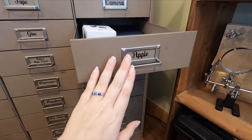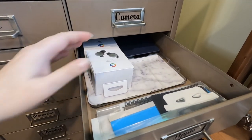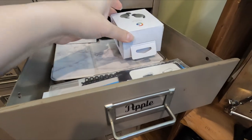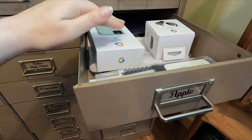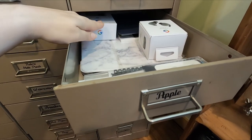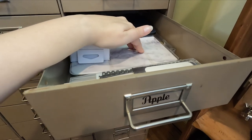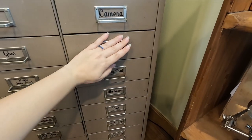This says Apple on it because it holds a lot of like my extra Apple products, but really it's just kind of a tech conglomerate box. I am a millennial and I do keep a lot of my boxes, but for good reason. Anytime we upgrade a phone, we keep our old phone for a little while just in case, and I like to keep the box to store it in the meantime. My old Kindle cover and my old iPad cover just in case I want to use those again.